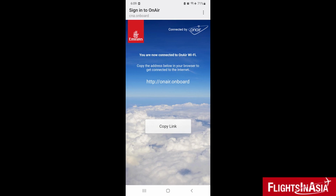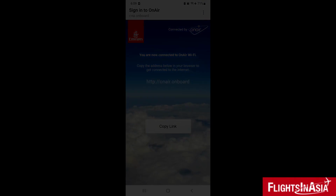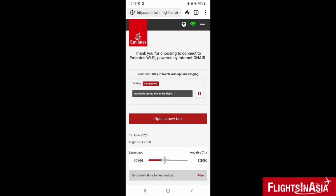The type of access you'll be able to get depends on if you are paying for it and also through your membership and service class using your Emirates Skywards account. The Emirates Wi-Fi system offers free access to messaging apps like Facebook Messenger and WhatsApp, provided that you do sign up with your Emirates Skywards account.